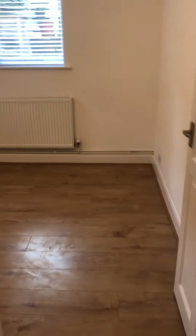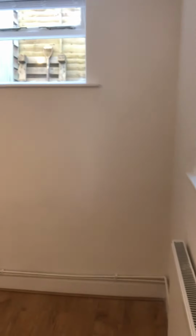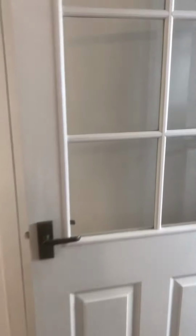And the bedroom. Again, the bedroom is double aspect and we have a measurement of 3 meters by 2 meters 8. Just behind the door here is a storage cupboard.